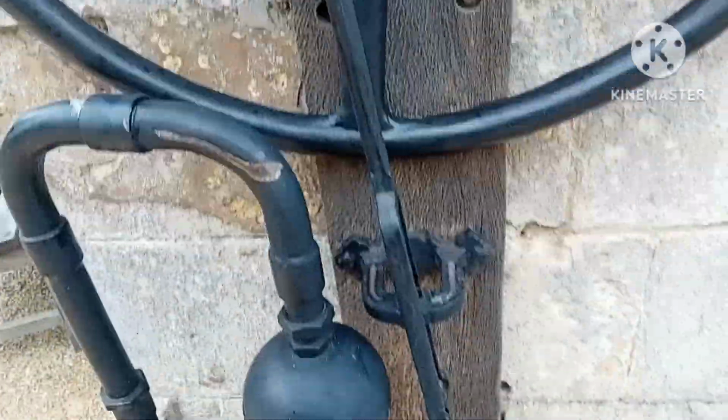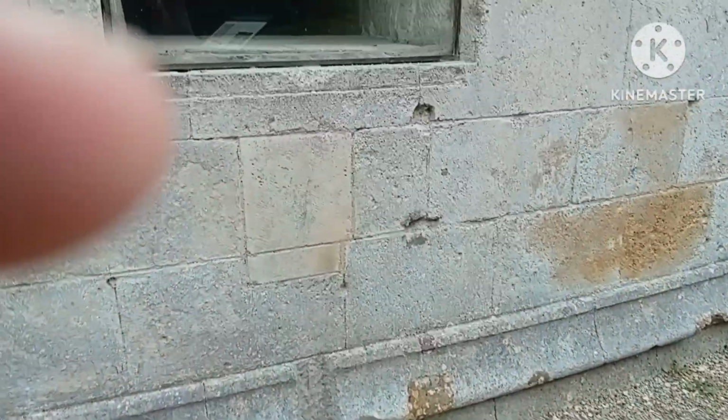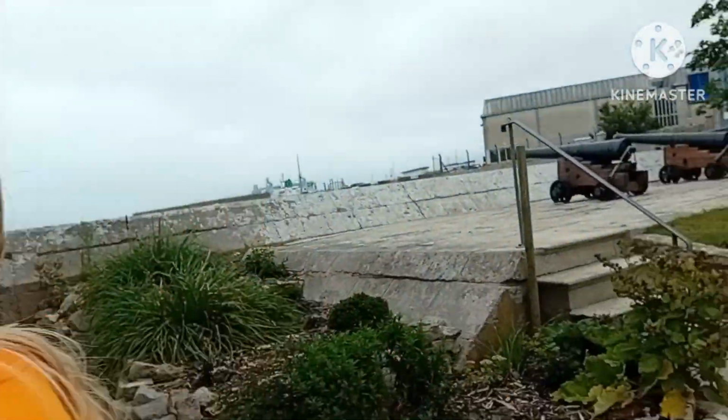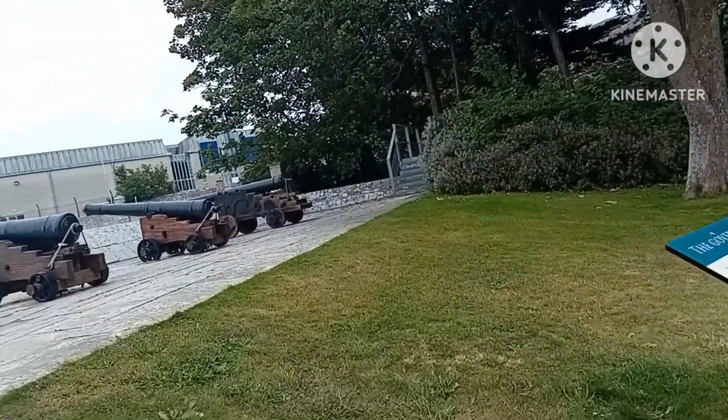The other way. I'm going to walk right through there. These views, inside and out. You can go in there. Can't stick the walls off. Yeah, I thought we'd have a look at the cannons first.